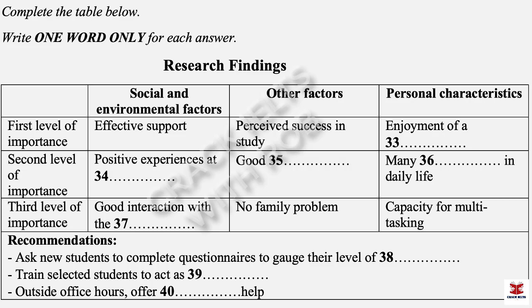And then on to the third level. Under social factors, several respondents talked about good relationships with their tutors. For other factors, they mentioned lack or absence of any problems in their families. And finally, under column 3, they identified an ability to juggle several roles, what we might call their capacity for multitasking. Now, these findings obviously helped inform the design of activities, as I mentioned. But in addition, a number of further recommendations emerged.